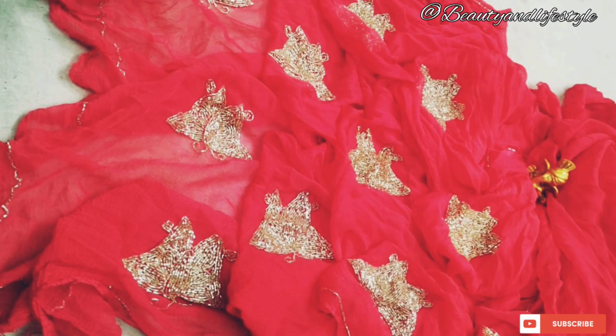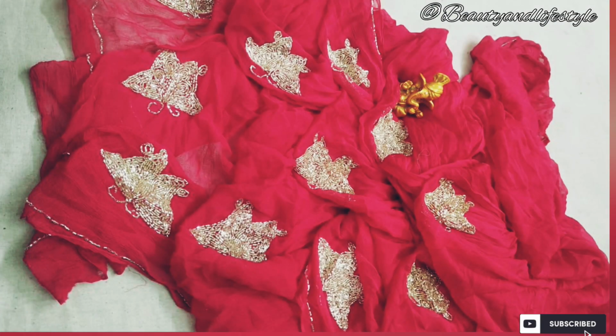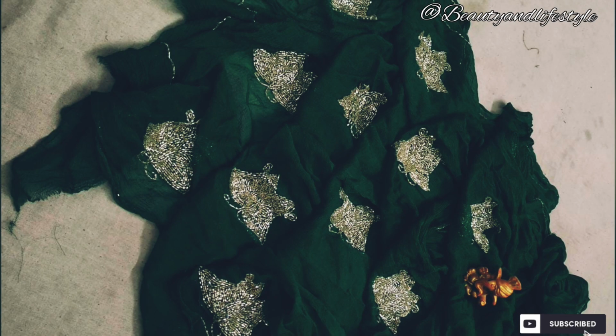Now let's talk about the stunning 11 butterfly Katdana work. Each butterfly is meticulously crafted with shimmering Katdana, creating a mesmerizing effect. The intricate design adds a touch of sophistication and glamour to your saree, and just look at how effortlessly our model carries this saree. The beautiful Katdana catches the light, creating a dazzling effect.